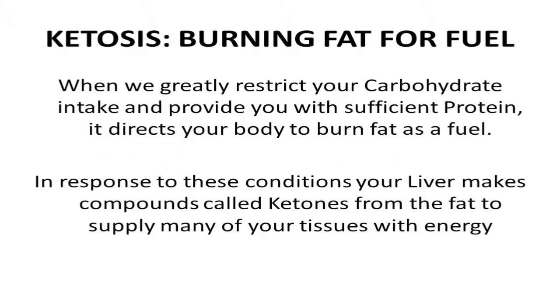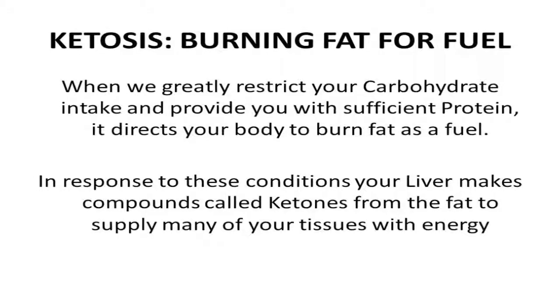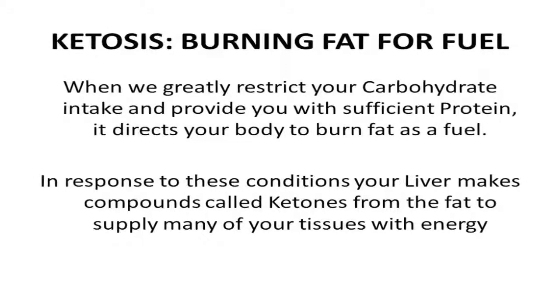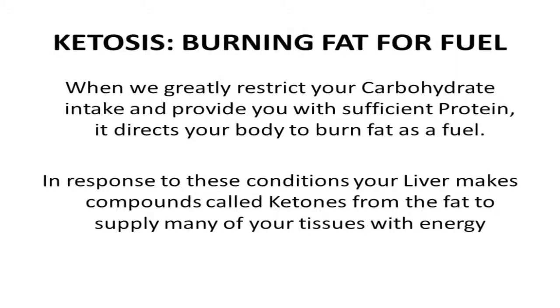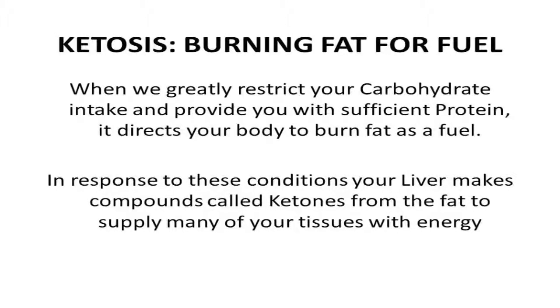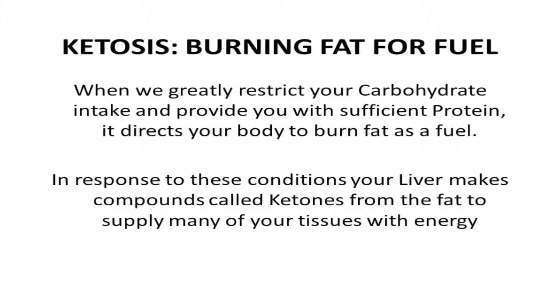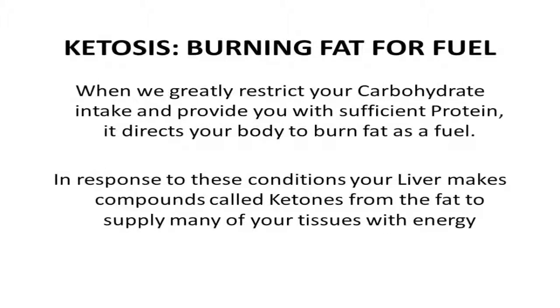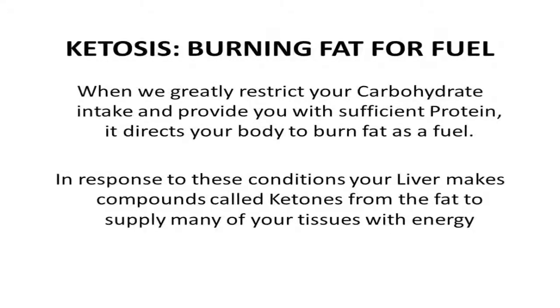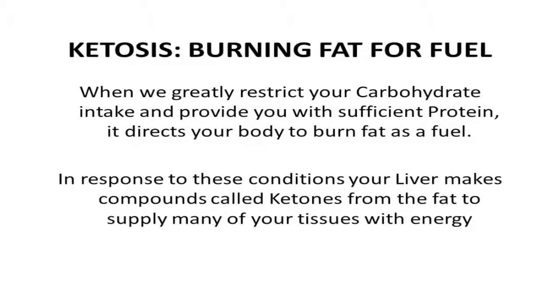The physiological state where your body is primarily burning fat for fuel is called ketosis. When we greatly restrict your carbohydrate intake and provide you with sufficient protein, it directs your body to burn fat as a fuel. In response to these conditions, your liver makes compounds called ketones from the fat to supply many of your tissues with energy. You will find that your brain loves ketones, and that is frequently experienced as tremendous mental clarity and energy.